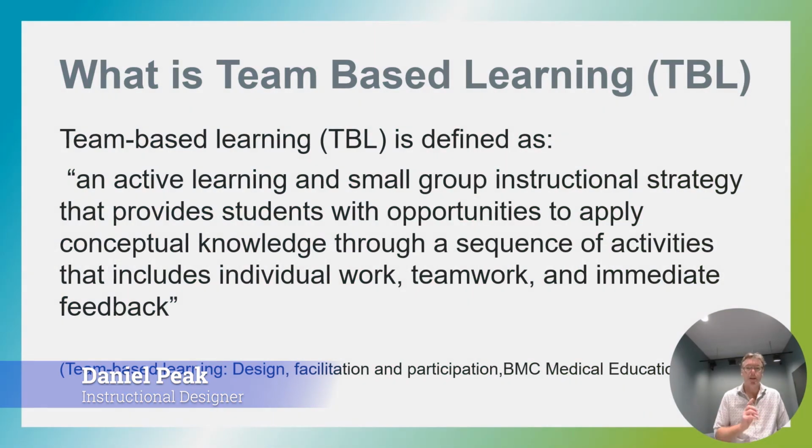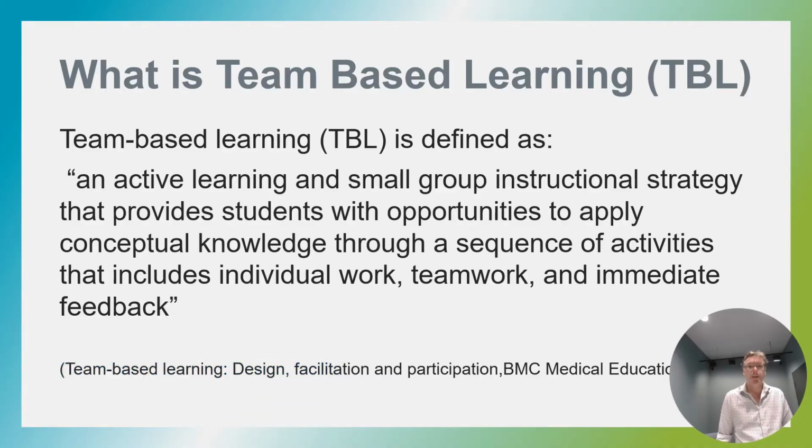Here is the best definition of team-based learning I found. Team-based learning is an active learning and small group instructional strategy that provides students with opportunities to apply conceptual knowledge through a sequence of activities that includes individual work, teamwork, and immediate feedback.